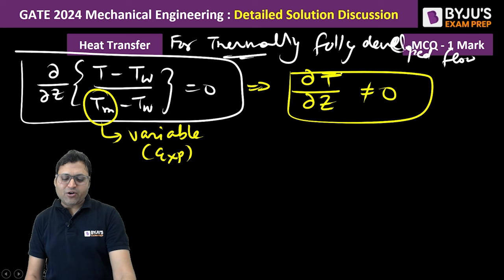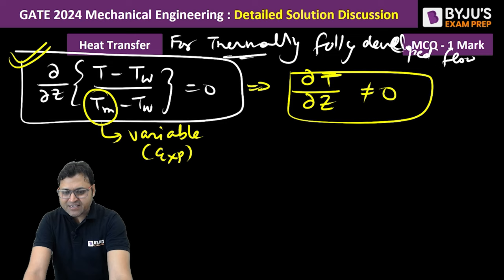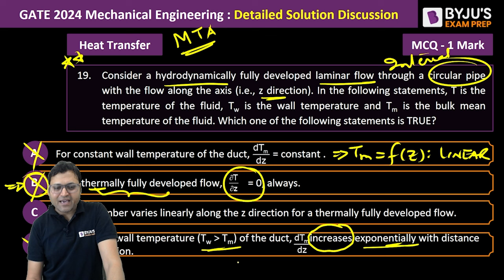I hope you understand this. So del T by del Z is not zero for thermally fully developed flow. So B is also incorrect. And if you see, the option says Nusselt number varies linearly along the Z direction for a thermally fully developed flow, but it is laminar flow, given in the statement itself.